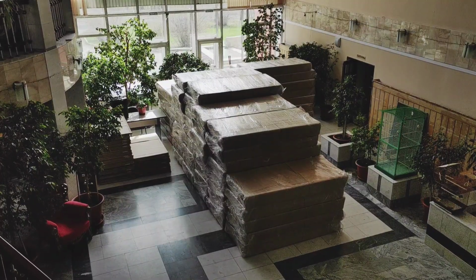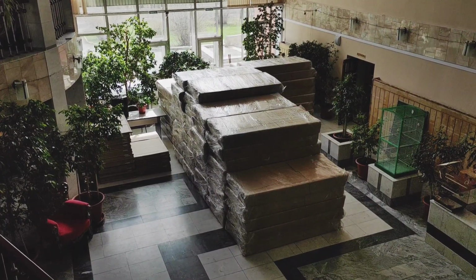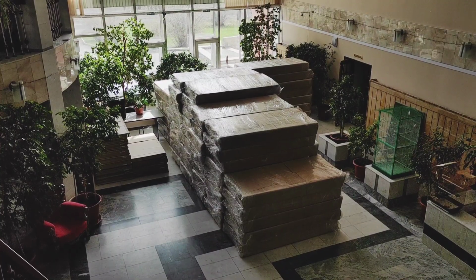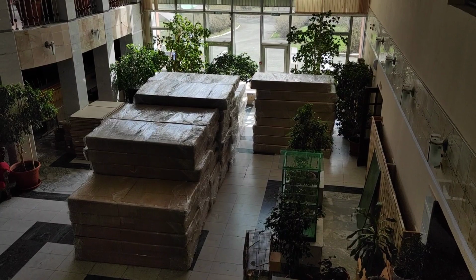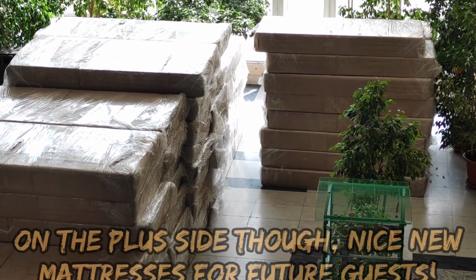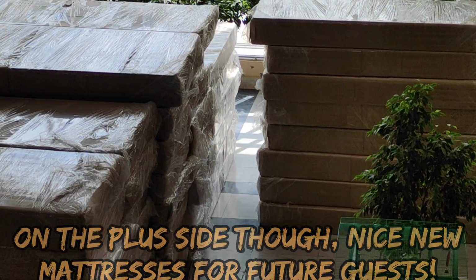This is the main foyer, and I mentioned the renovation going on, and all this stuff here looks like a whole pile of new mattresses just sitting in the main foyer, so it's the first thing that everyone sees when they come in. And somehow the guests, in order to get to the back garden, have to get through that gap there, despite the fact a lot of them are using walking sticks and Zimmer frames and things like that.